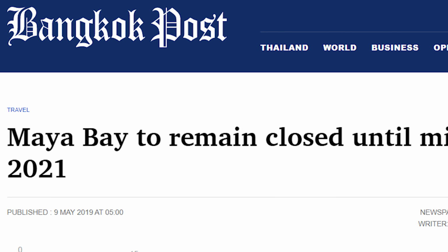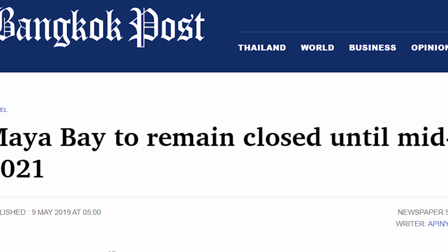Right now it's off limits because I think so many tourists went there for so long that the beach just got completely destroyed. I know there were some environmental issues. I know the coral got destroyed. The beach became really dirty. So they closed it off for a couple of years to give it a bit of time to heal, and let some of the wildlife grow back.